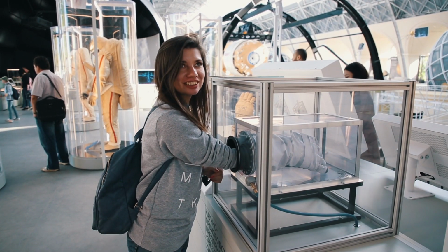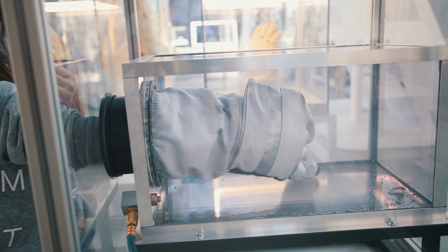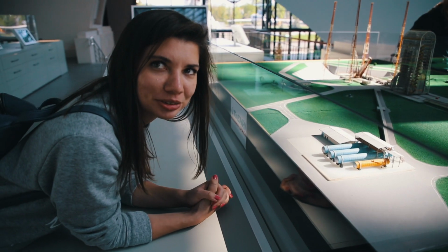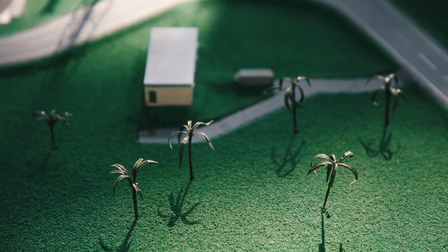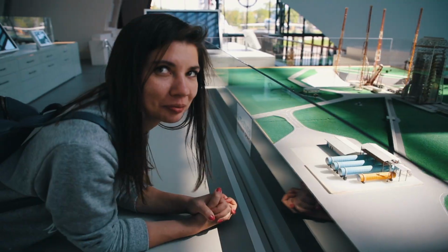It's so weird. It's just huge, and I feel like my hand is stretching. It's so hard to move it. I wonder if the trees here are located accurately where they are in the station. They are exactly the same place.